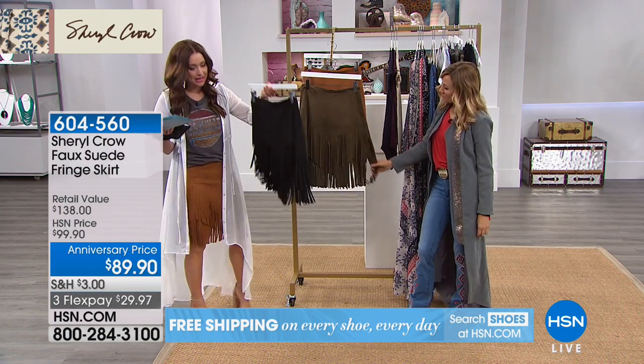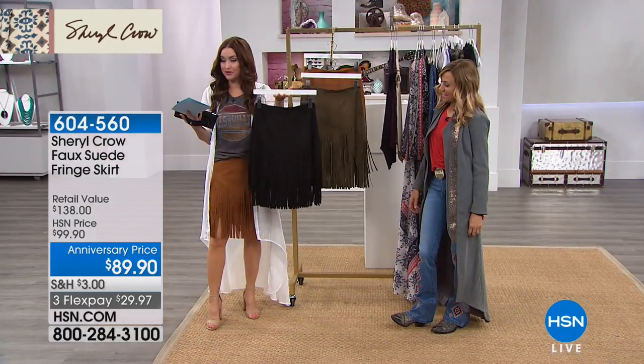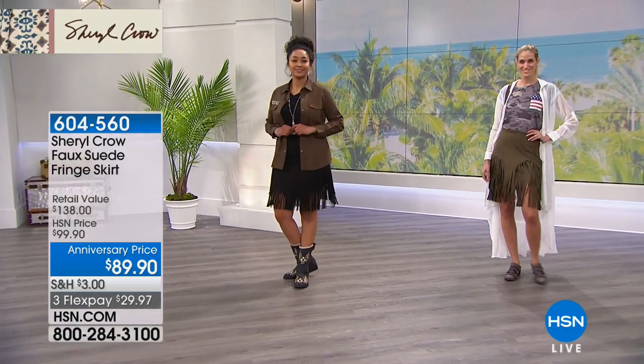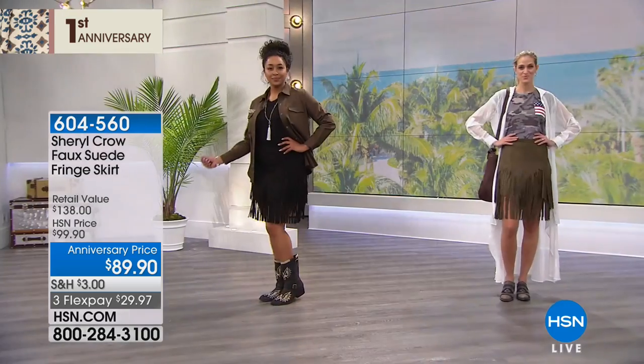I like that. I tell you what, this looks like you went into a high-end leather and suede store and paid a few hundred dollars for an amazing skirt, but you have the ease of that faux suede that's actually stretch. Yes, and I think this is actually hand washable too, if I'm not mistaken. It's cleanable.